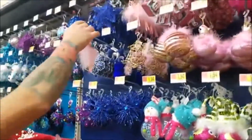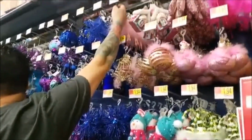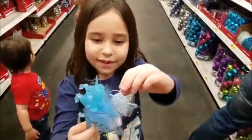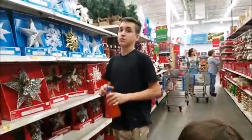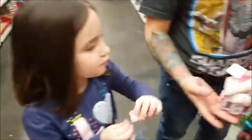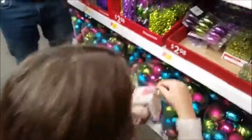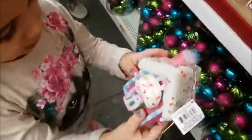So we're looking for ornaments. I want those Harry slippers. That is so cool. Remember, Sean, when we used to pick you out one every year? Uh-huh. Like this one right now? That's actually, yeah. Sean doesn't like being on camera. Oh, that's cute, let me see it. It's a little gingerbread house. It's a poodle.